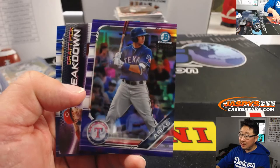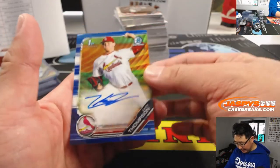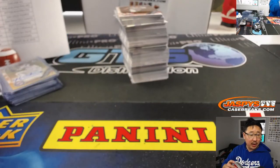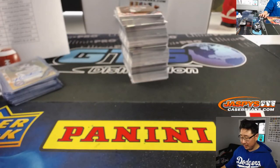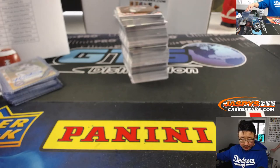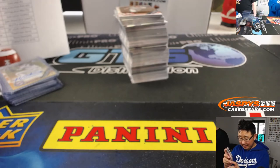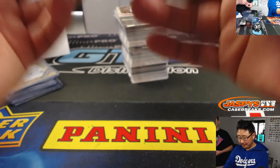There's Diosbel Arias to 250, purple chrome. And Zach Thompson, Cardinals autograph. I think he's a first rounder. Yeah, 19th overall pick, going to Hot Toddy, the Todd father. Oh, Todd's a Cubs guy, but I guess it'll make this easier to sell, Todd.